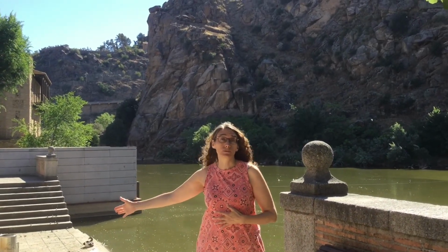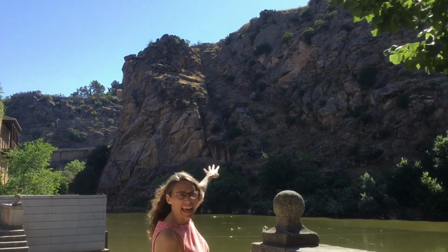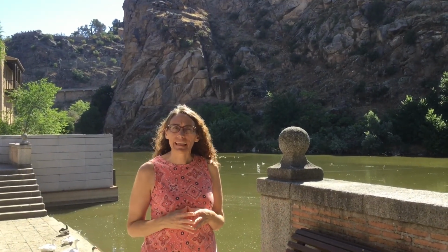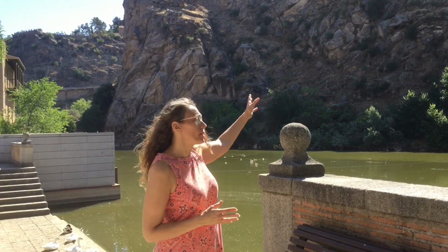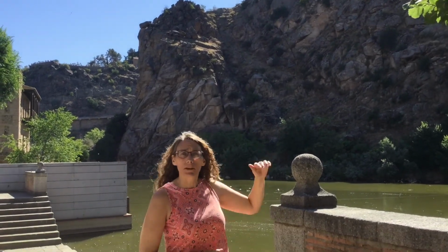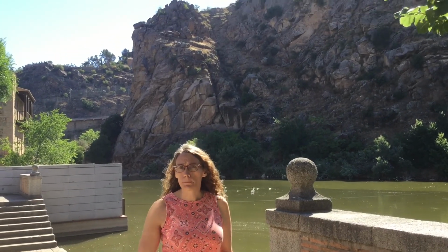On Friday evenings, you can take a boat from this side of the Tagus River to the other side of the Tagus River. And you can go on an excursion that will take you to the top of that cliff. And what do you find when you get to the top of the cliff? You find archaeological ruins of the Carpetano culture. The Carpetanos were the first peoples to establish the city of Toledo. So from their archaeological ruins, you can tell that they inhabited not only this side of the Tagus River, but also the other side.